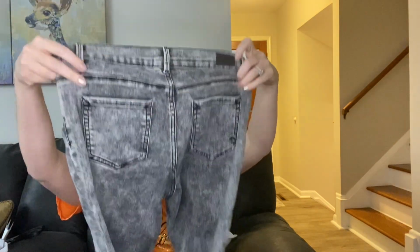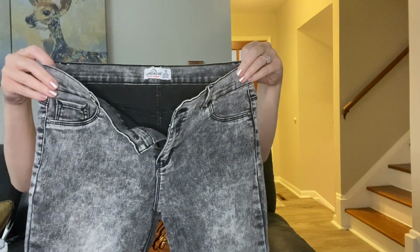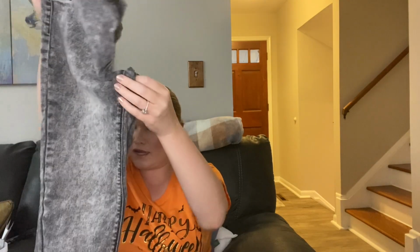Next, we have a pair of Jordache super skinny in a size 18. So these look like a kid's jean and very stretchy acid wash. I can't imagine that Jordache would be worth listing, but I will do a Google search on these. They are in good condition and they're pretty cute with the acid wash. So I will look into those. You can get men's, women's, or kids in the box, and sometimes you will get jackets or button-up shirts as well.